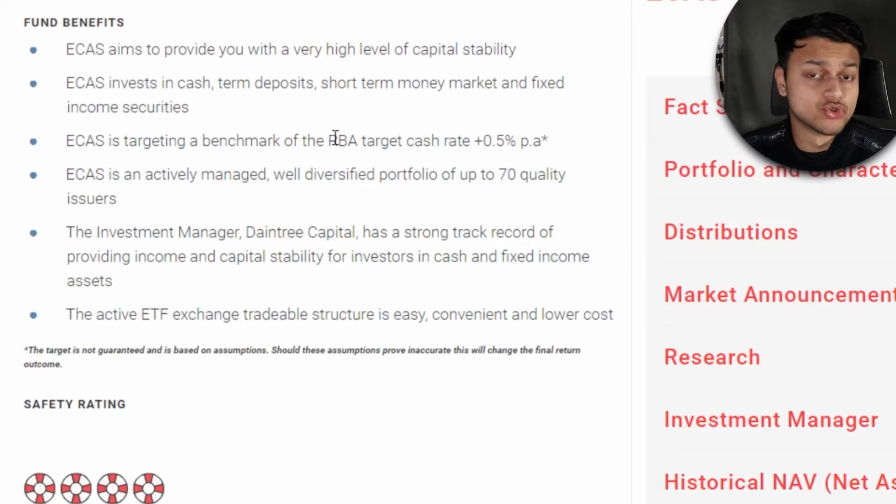So if you're someone who is super young and you have many decades in front of you, you might want to look somewhere else in terms of an ETF. It's completely up to you. Once again, I'm not telling you which one to buy or which one to not buy. It's completely up to you.